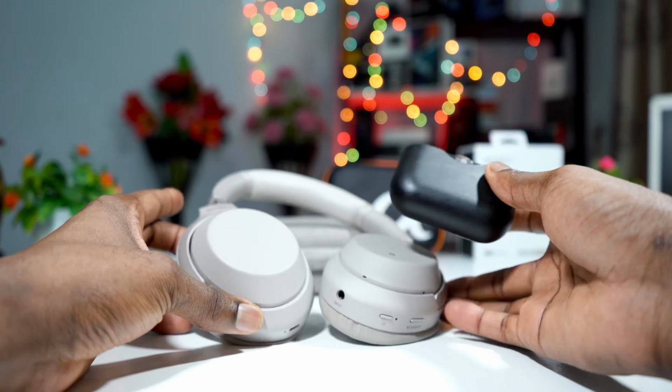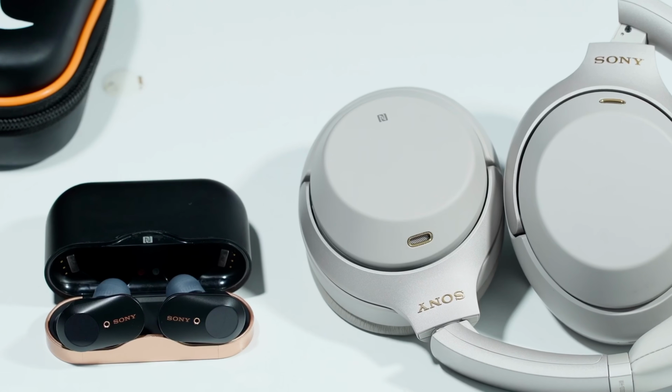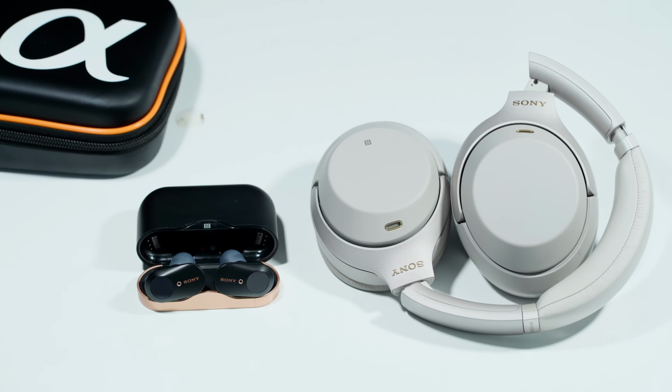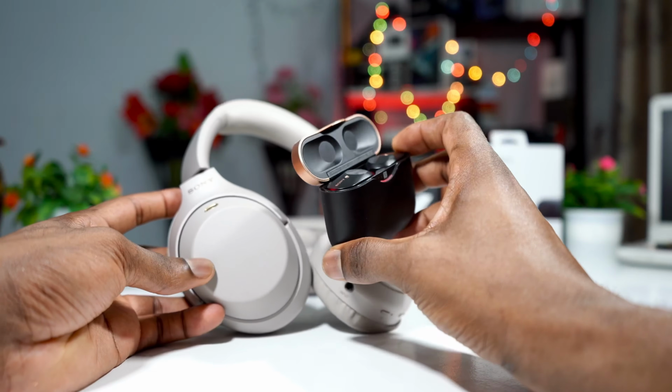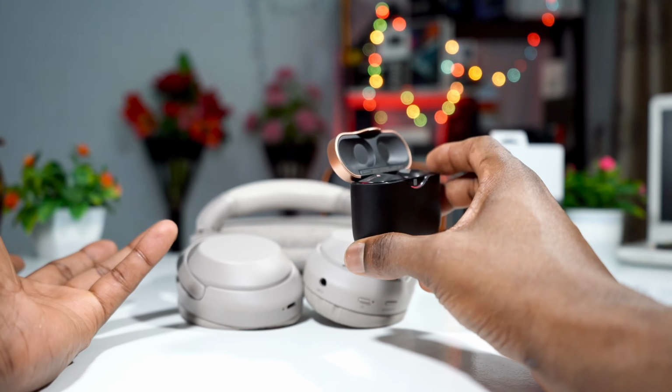So when it comes to the design, they're completely different. And it's going to be up to you to choose whatever you want, either an overhead headset or an in-ear. But in my opinion, for me, I prefer this because this is very portable, which we're going to talk more about in this video.